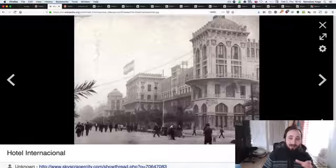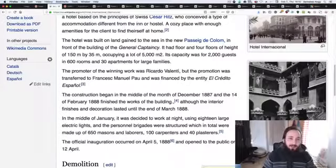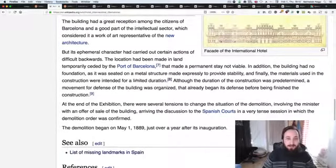This building had no foundation? That's a good joke. I love it. Had no foundation. I mean, they really think we are insane.